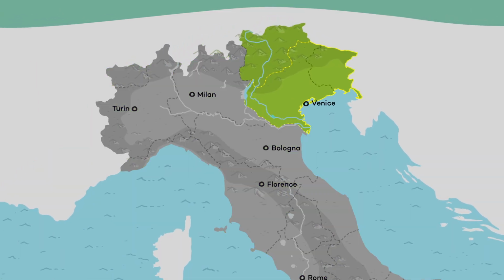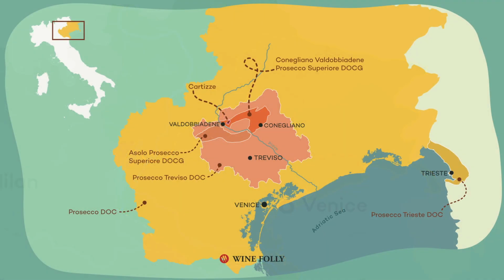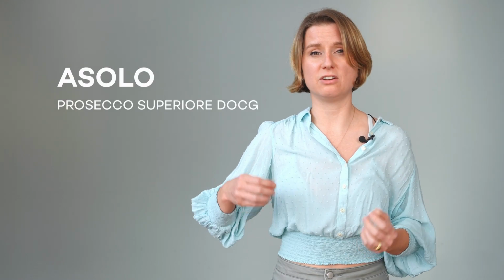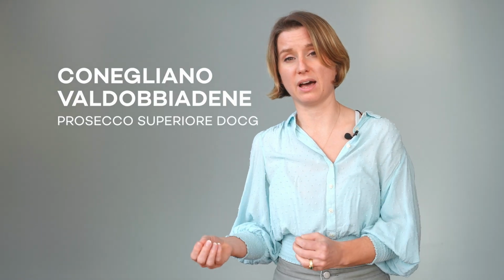Remember how I said Prosecco is this region in northeastern Italy? Well, Prosecco can be grown in a large area, which is mostly across the Venetian plain, which is very flat. But we find some sub-regions located in the hills, and they are called Prosecco Superiore DOCG. There's Asolo and Conegliano Valdobbiadene.